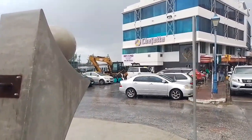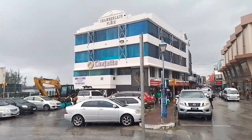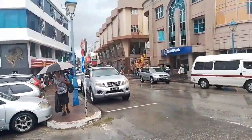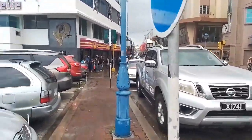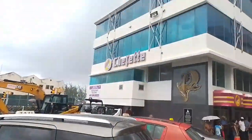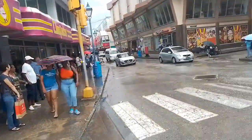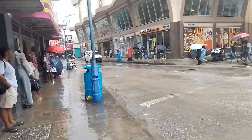And this is the Trafalgar Square Upper Broad Street taxi stand. And this is the Chefette restaurant here, where the Manning appliance and furniture store was for many years. Manning used to be in here. This is the taxi stand here, the top of Broad Street. This is the Royal Bank of Canada here. So Chefette is in here now, where the Manning appliance store used to be. Chefette has been in here since 2001.